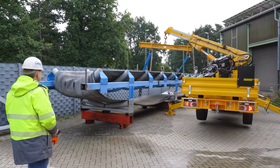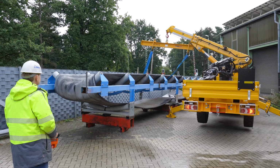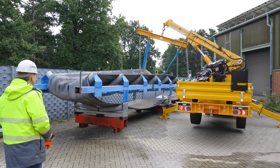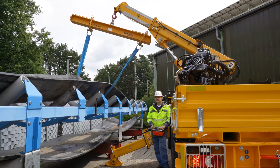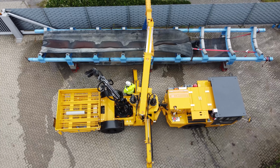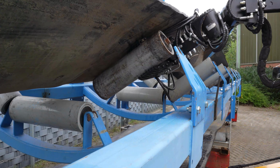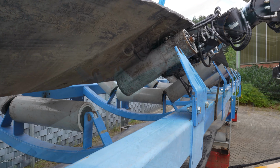The crane offers in this particular case a payload of 8 tons with proper supports so that you can use the machine from both sides. The manipulator is designed for this particular task and can even work at very narrow space. It can grab idlers up to 40 kilograms.